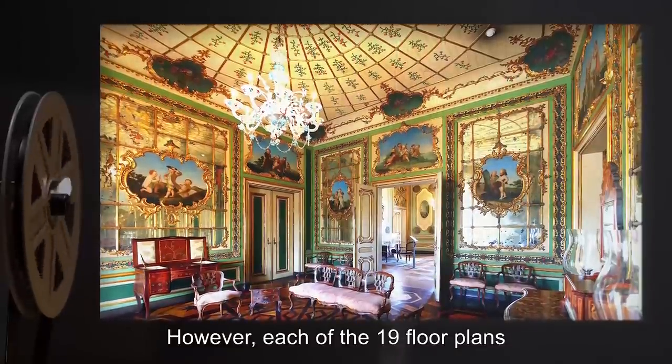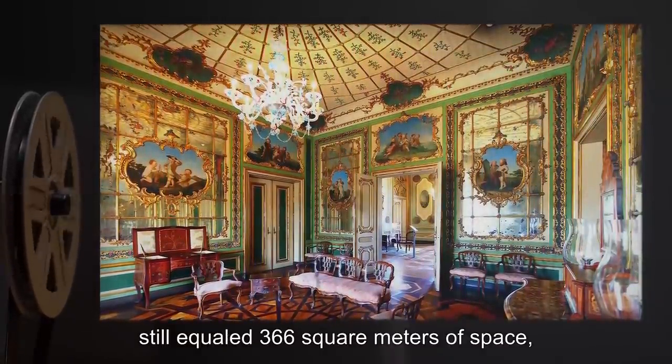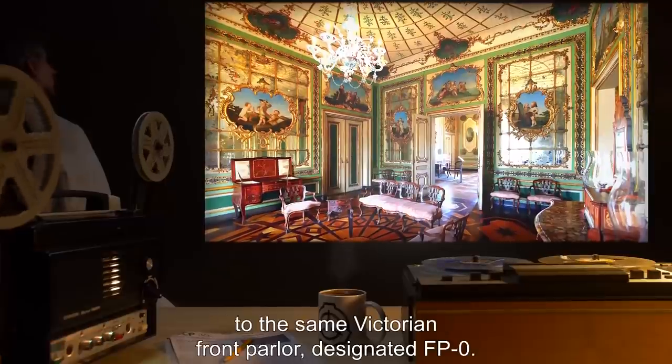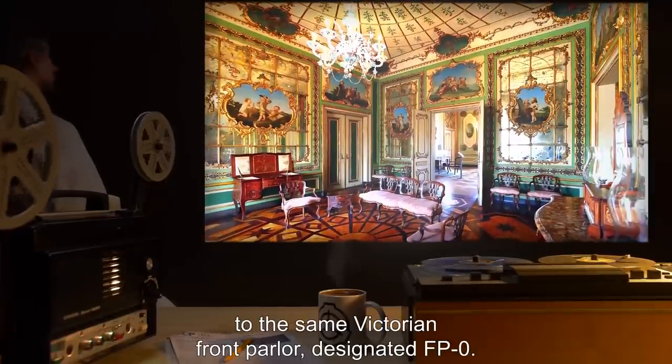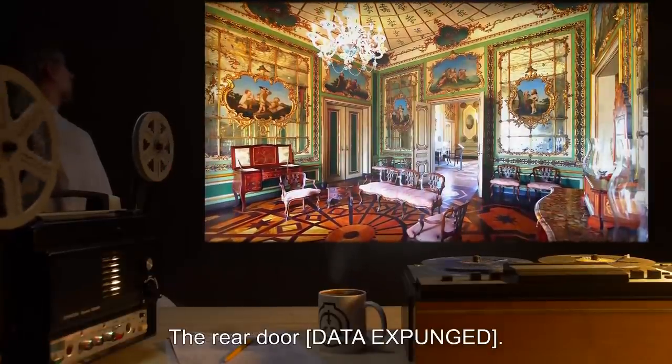However, each of the 19 floor plans still equaled 366 square meters of space, and in each walkthrough, the front door has so far consistently led directly to the same Victorian front parlor, designated FP0. The rear door [DATA EXPUNGED].